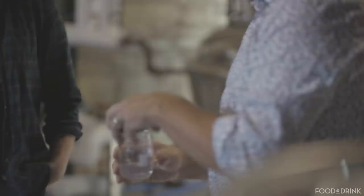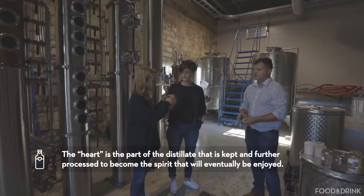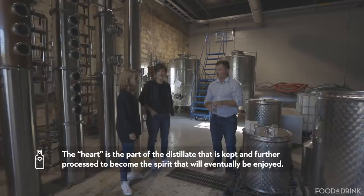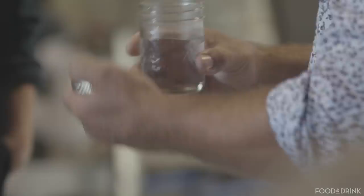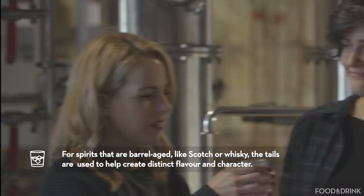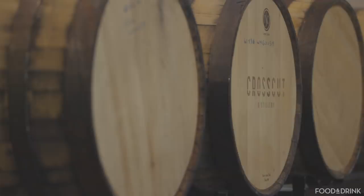Oh, yeah. That's nice. So it'll be very clean. Yeah. That's still 95%, so I wouldn't encourage you. And then at the end, the last tank that we'll collect will be called the tail. So yeah, a lot of wet dog, wet cardboard type flavors. Sounds great. How the end product tastes depends on the expert nose of the master distiller.